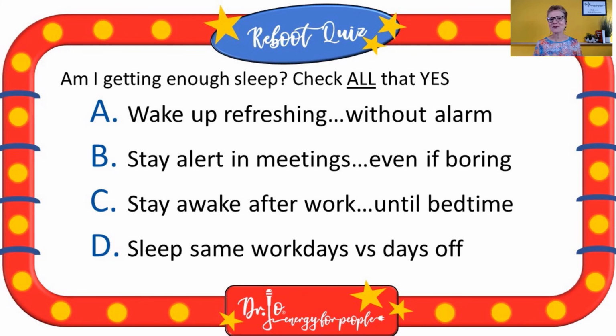And again, if you're getting enough sleep, you should be able to answer yes to each and every one of these. And if you're not getting enough sleep, I think you need to think about how it affects your performance. Studies have shown after we go a certain number of hours without sleep, our performance diminishes to that in which you would see in somebody who had a blood alcohol level of 0.05%.